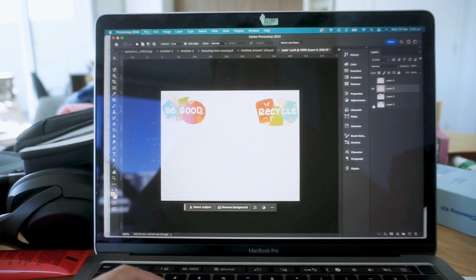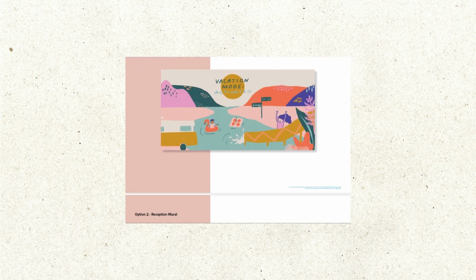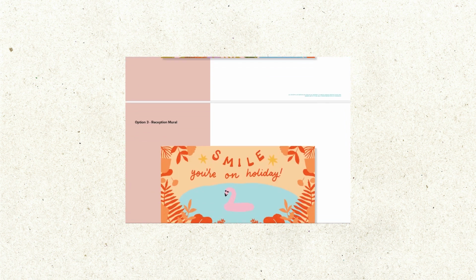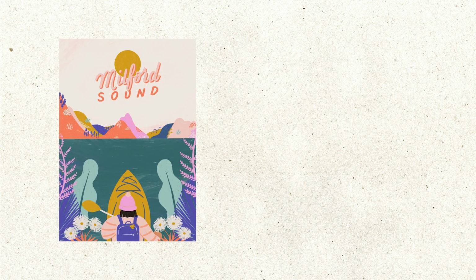Unfortunately it can happen, so that's why I always mock up when I can and always put it into a page on a PDF. Never send high quality artwork. For the main mural, I definitely had to include a version of my Milford Sound piece.